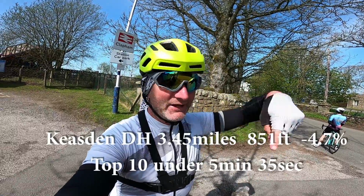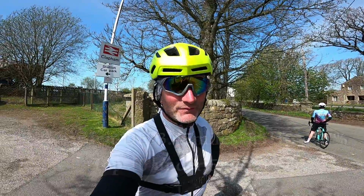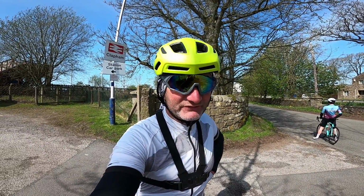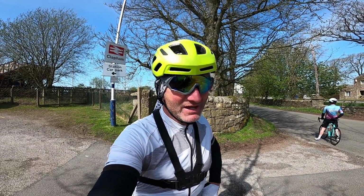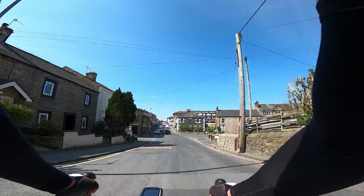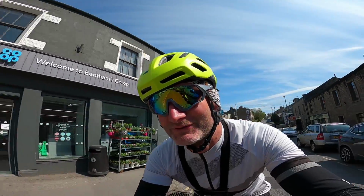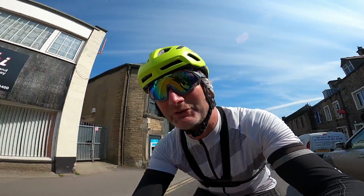I'll put a link down here of that descent because that was superb, and the tarmac was really good, nice and smooth. You were cruising at 40 miles an hour for long sections. We're going to head towards Bentham now, and that'll take us in towards Ingleton eventually. So this is Higher Bentham, and we're at 30 miles. It's a lovely day and some great roads.